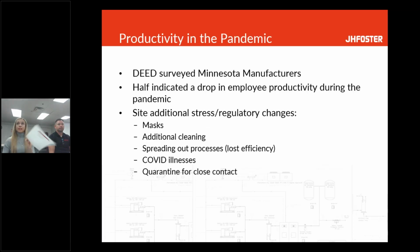Another point DEED made in their research on the current state of manufacturing and warehousing is that manufacturers saw a loss of productivity during the pandemic, and that's still going on. They surveyed manufacturers throughout the state, and half of them indicated a drop in employee productivity. They cited a lot of different things: wearing masks, additional cleaning, which takes up a lot of time if you're cleaning at the beginning and end of your shift, having to spread out processes, social distancing, keeping people 6 feet apart, and putting up partitions.